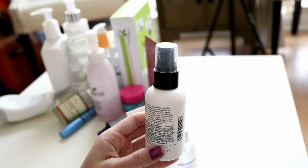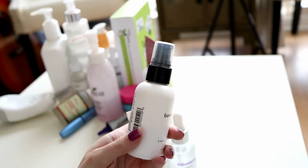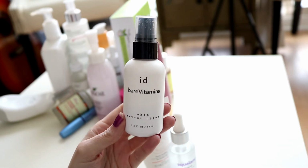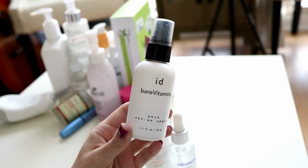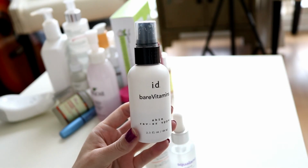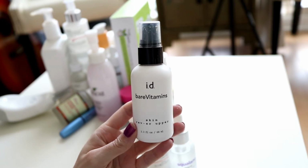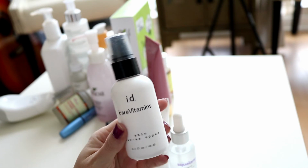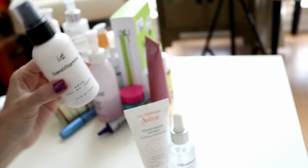It has glycolic and salicylic acids. I find it pills when I mix it with other skincare items, so I have a hard time figuring out when and how to use this without ruining my face and having to wipe it all off again. So I'm just putting this aside. It's about half full, I think, from what I can tell.